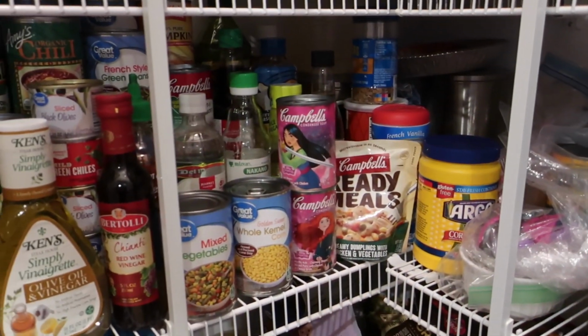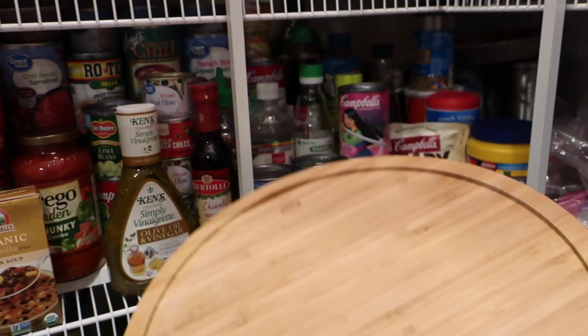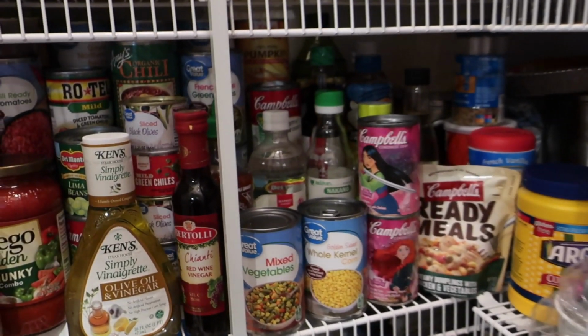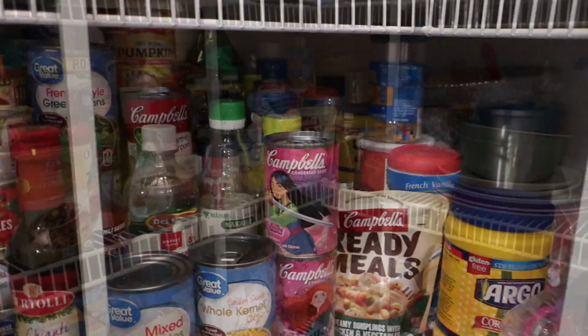And then to organize all of those oils, I got this turntable that's a bamboo one like I have in some of my cabinets. I got this off of Amazon and it's 14 inches. I'm going to slide that there in the back, and then I can easily turn it and get all of these different oils and vinegars and things like that that I use in cooking.